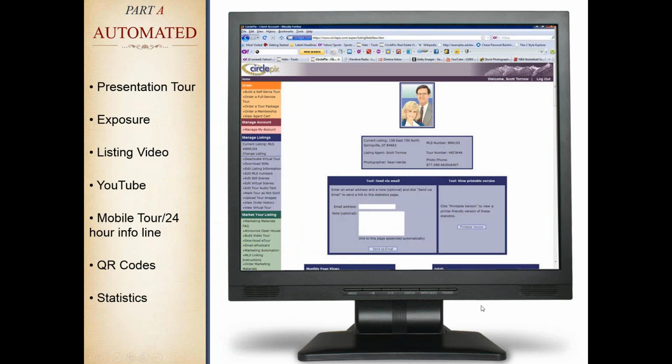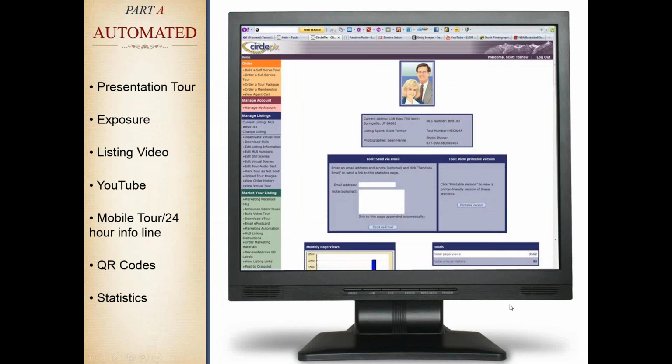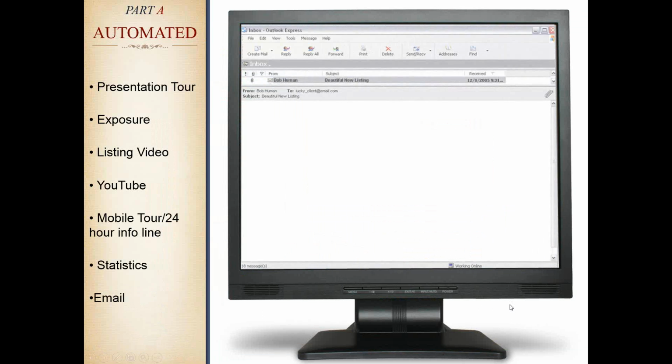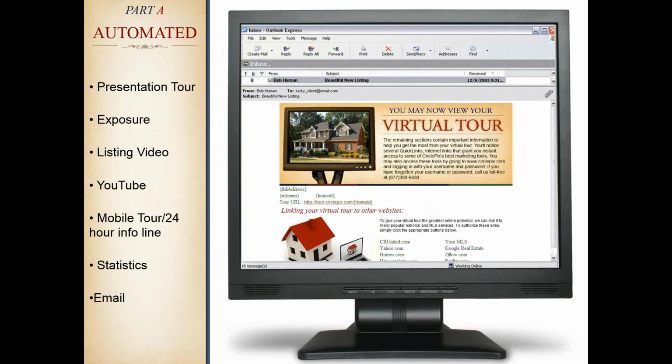Statistics. This is extremely important. Every Sunday, we'll be sending you automatic statistics. This will tell you where people come from to look at your tour. It'll tell you what sites they come from. It'll tell you what images they look at the most. And what's exciting about statistics, you can send them to your homeowner, and then they get excited to see the work that you're doing for them. Awesome tool. This last tool that's automated that I wanted to show you is an email.